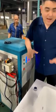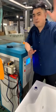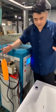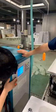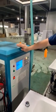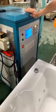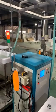Once you pass all these tests, then we can send them to the packing line to pack them and ship them to our customers. So our product is very safe. Yes, it has to be, because you are going to sleep in it. If it's dangerous, that will be really dangerous.